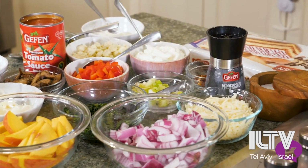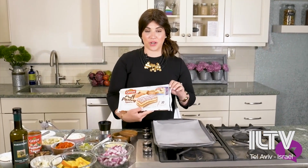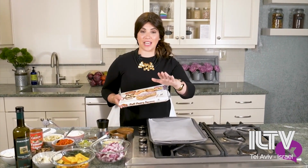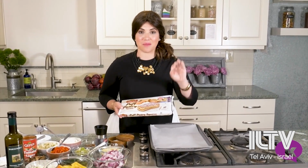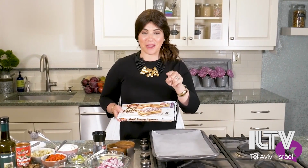Today's throw-together dinner recipe is pizza. That is right, and it all starts with our star ingredient, the Geffen pre-cut puff pastry squares. Why pre-cut puff pastry squares? Because I don't know what it's like where you serve dinner, but where I serve dinner, everybody needs something different. This is the easiest and quickest way to make a pizza that is individually customized for each member of your family. That's right, you heard me.